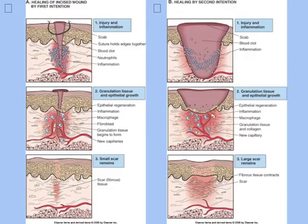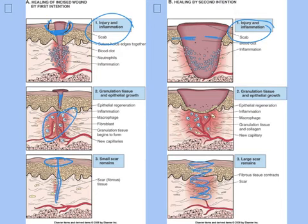And so this slide is just showing you the difference between healing by primary intention and healing by secondary intention. Notice the suture here approximating the wound edges. There's a small clot, inflammation, and at the end there's very minimal scar tissue, and the skin looks very similar to what it was before. Whereas in healing by secondary intention, the wound is too big maybe to approximate the edges, so we let the clot fill in, a scab forms, and at the end scar tissue fills in that area because there is too much surface area for the epithelial cells to fill it in.